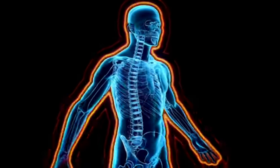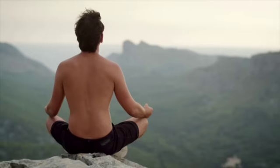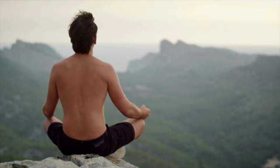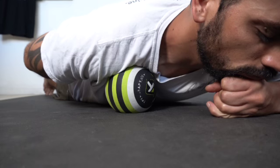If you didn't know, your nervous system intertwines with your fascia system, which means you need to be able to breathe and relax that nervous system in order for that fascia system to relax as well. So once you find a tender area within that pec minor, you can perform one or all three of these different techniques. The first one is going to be static pressure, where you're just simply hanging out on the most tender spot, taking in big deep breaths and focusing on that pain.